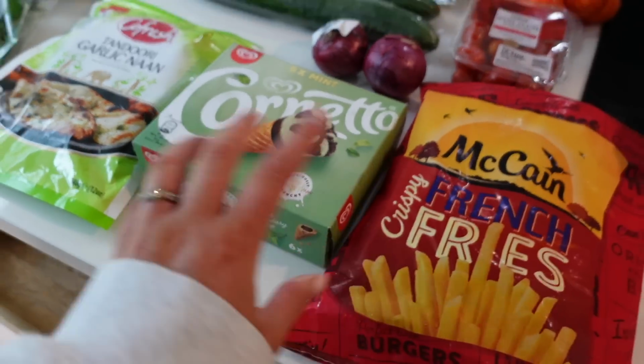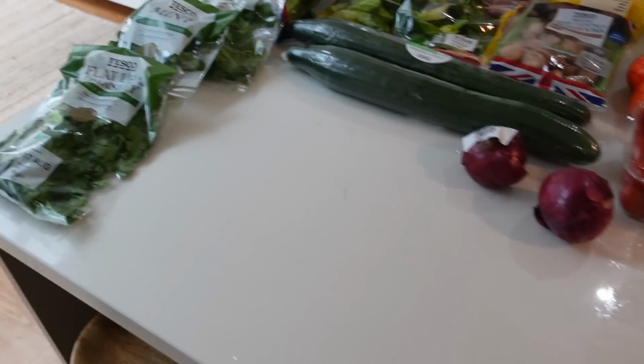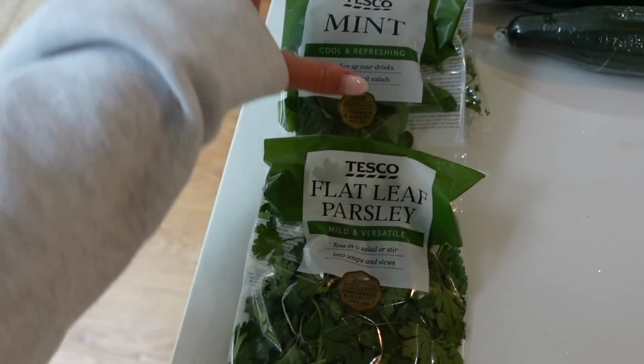I'm just going to quickly run and pop these in the freezer. Okay, I'm back. They're in the freezer. That is good. So, why are you staring at me? We've got parsley, mint and coriander. So those are like the herbs this week.